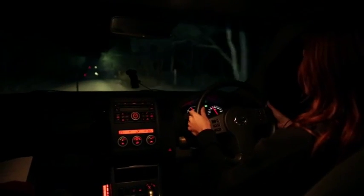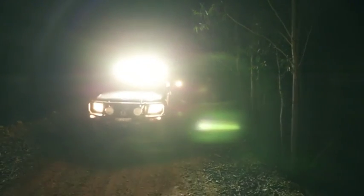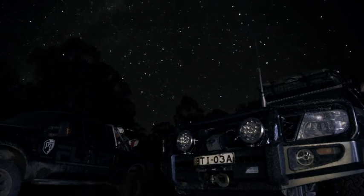Sun's rising early today. Yeah, come around me, I can't see a thing with these lights. It's like daylight now. How good are these Bushranger LED driving lights, Jack? I'm gonna get some of them for this thing. Can't see a thing.